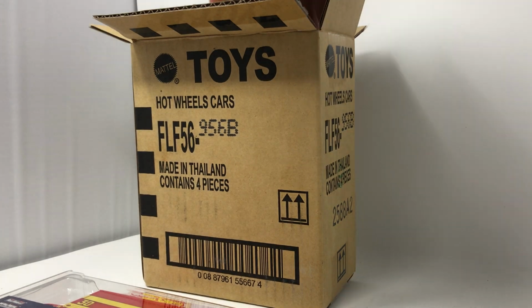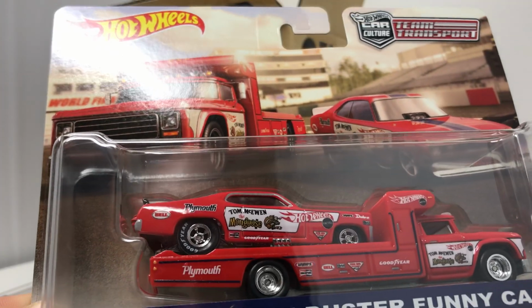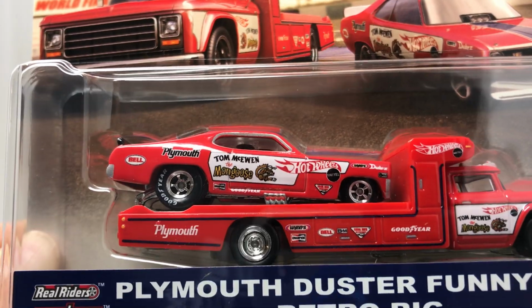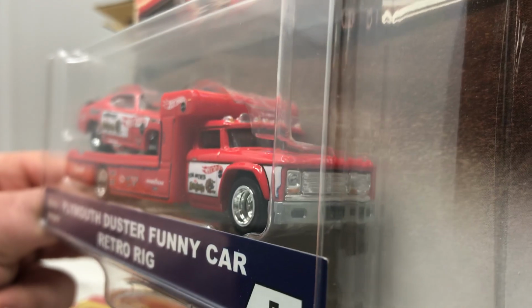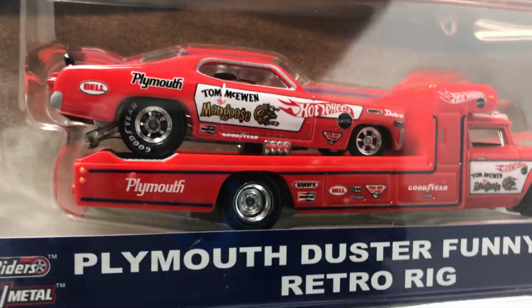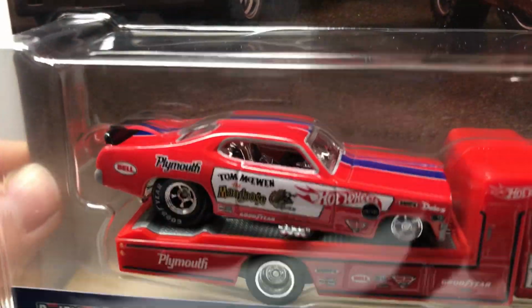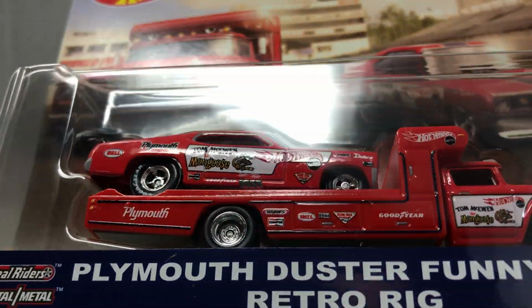So, there's Snake. Here is Mongoose, Tom McEwen. Very, very, very similar style, look, feel on the Mongoose as there is on the Snake. And the Snake and Mongoose set is going to be really good and sought after long term, in our humble opinion.